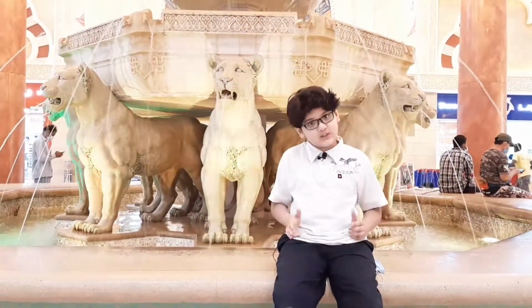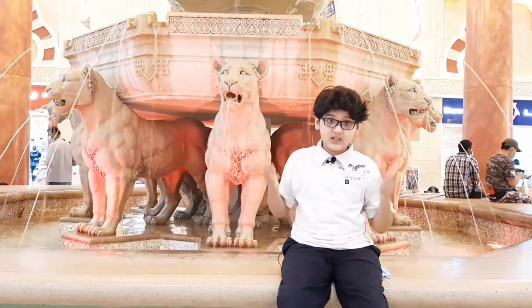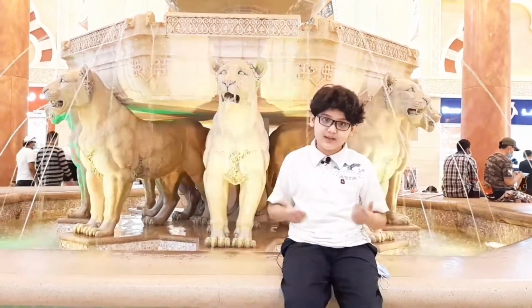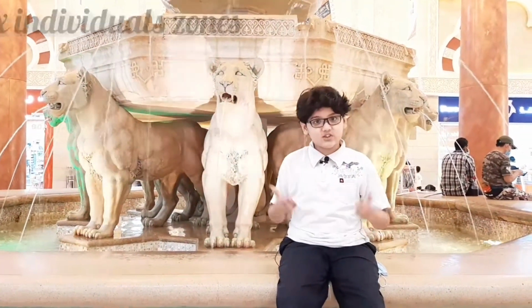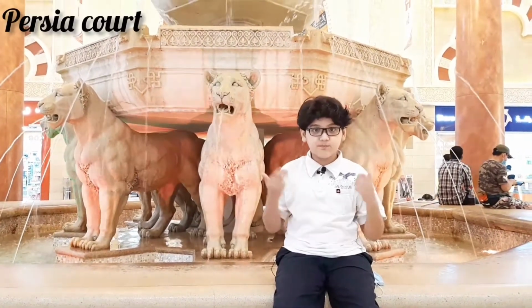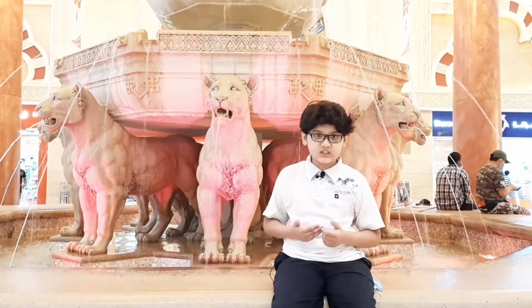The world's largest themed shopping mall, Ibn Batuta Mall, is designed around the travel experience of renowned Arabian explorer. At Ibn Batuta Mall, shopping, dining, and entertainment come together with historic culture and the story of a remarkable journey. The mall features 6 individual zones: China Court, India Court, Egypt Court, Persia Court, Tunisia Court, and Andalusia Court. It welcomes 20 million visitors a year.